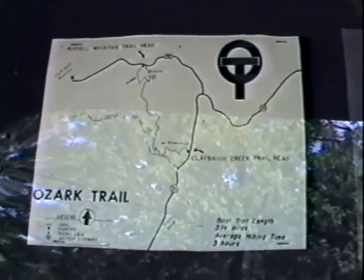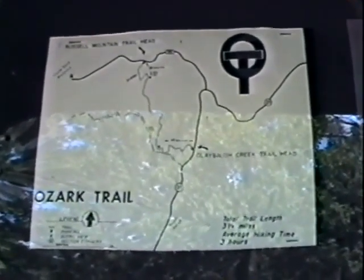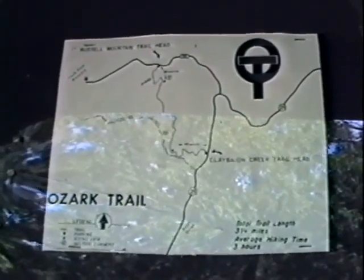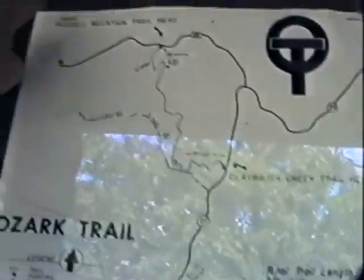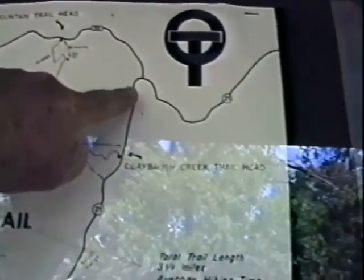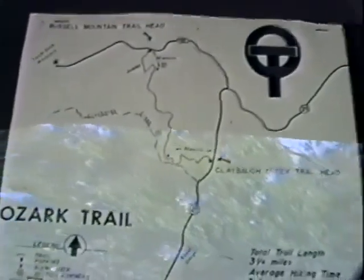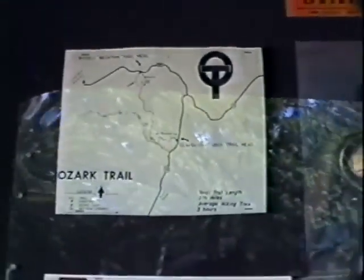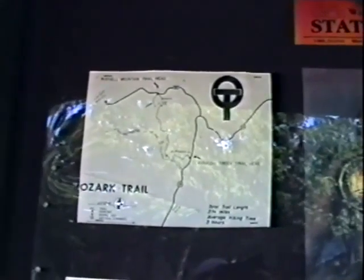Sauk Mountain, and there's an information kind of a shelter here. It just says Ozark Trail, and if you read it, it shows Tom Sauk Mountain about right there where my finger is. As you come off of the highway, as you circle around on CC, this is the highest point in the state of Missouri.